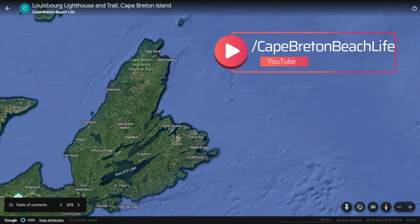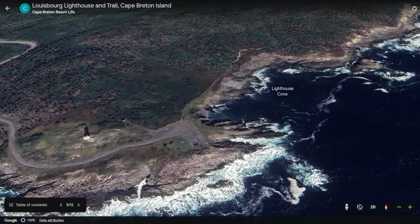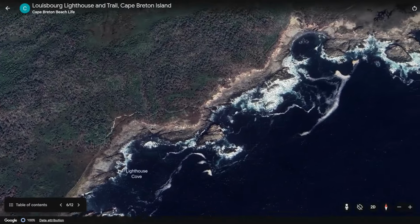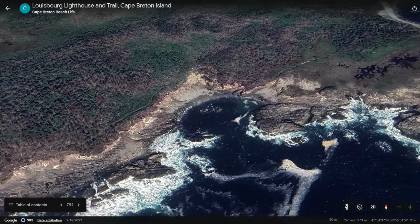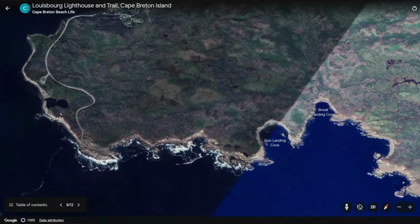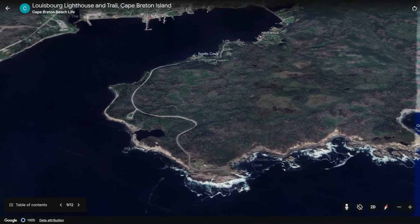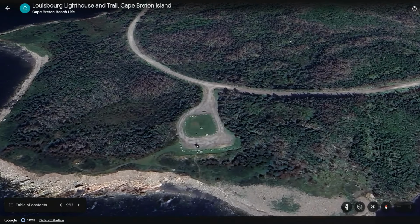As usual, I'll start with some imagery from Google Earth. I'll zoom in to Louisbourg Harbor. The lighthouse is over here. Moving northeast is Lighthouse Cove. Morningstar Cove is here, and then Gun Landing Cove. That's the easy section of the trail. A more rugged footpath continues beyond. There's also a lookoff that I'll show you.